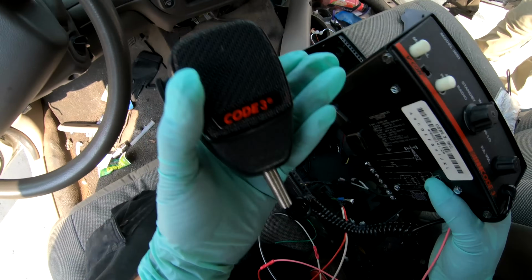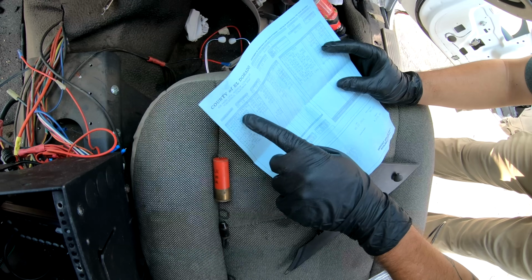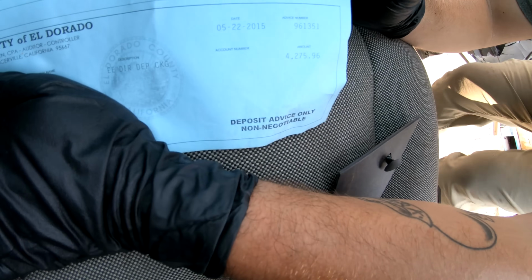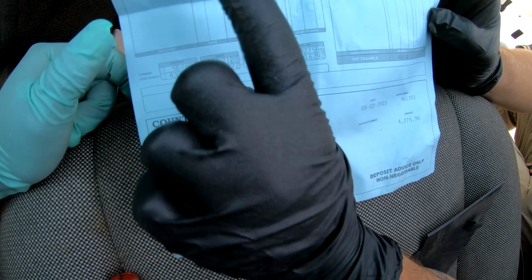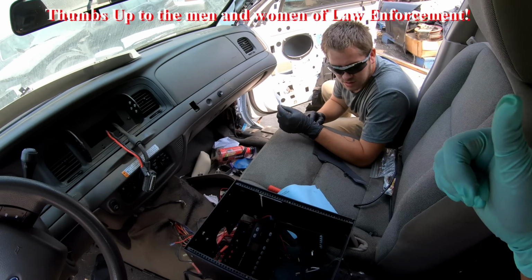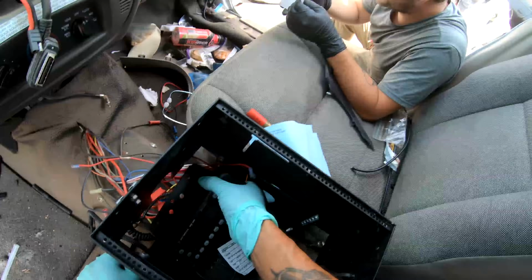So this is in really good condition. County of El Dorado. Is it El Dorado County? Possibly. Oh, this is their paycheck. They make $4,275. Probably on salary. And how many hours is that? 13,000 hours. No. Cops don't do it for the money. They do it because they believe in keeping the peace, keeping these criminals in check.